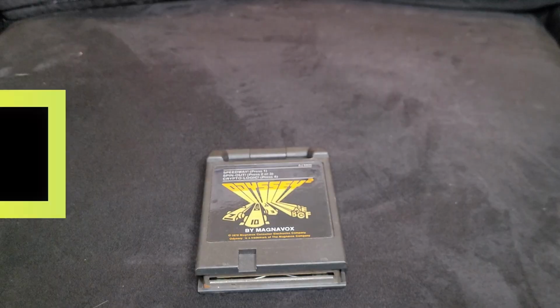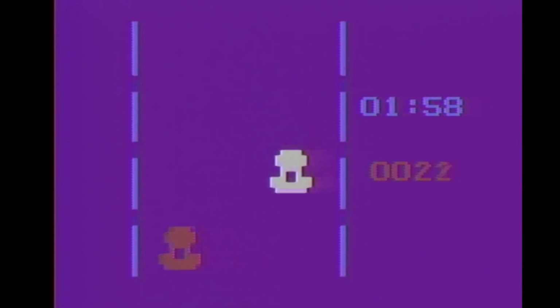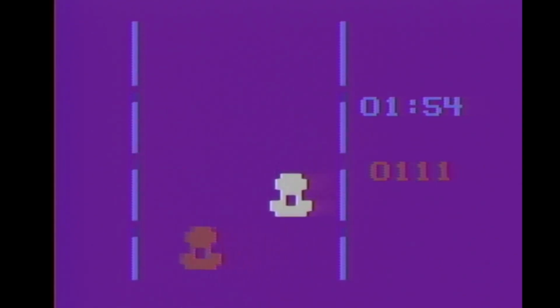The first game included on the cart is Speedway. I'm sorry, Speedway! Exclamation mark. You're immediately asked what skill level you want to play. According to the manual, level 1 is the qualifying time trials and is called a learning level for adults and a playing level for children.